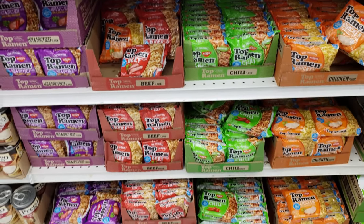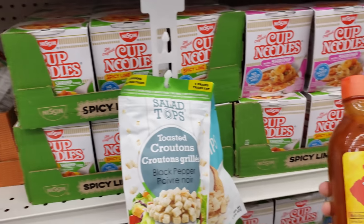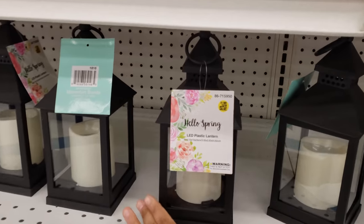It's been such a long time since I had top ramen. I normally buy the cup of noodles, but I stopped buying them because I know they're not good for you. Yeah, I love that hot sauce, right? It's your dad's favorite.